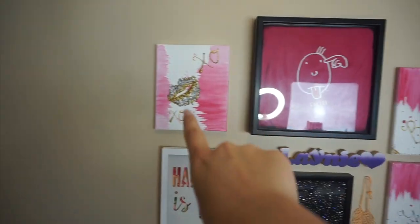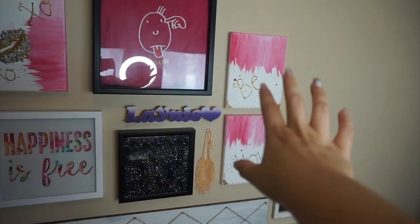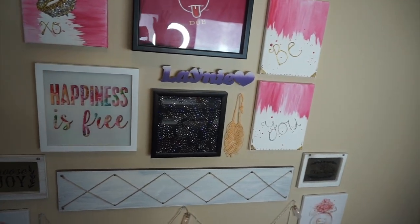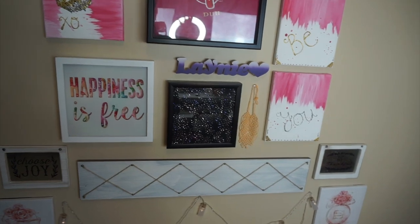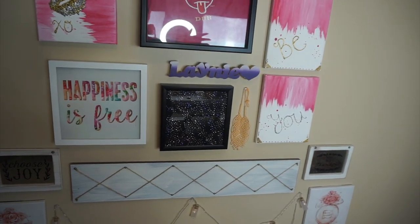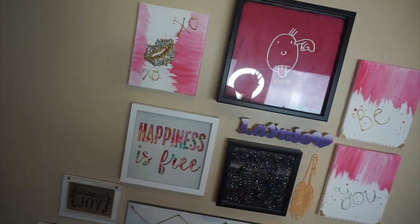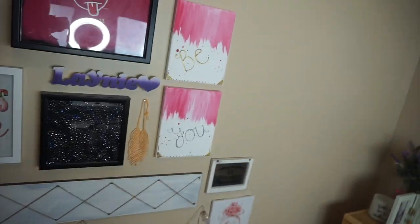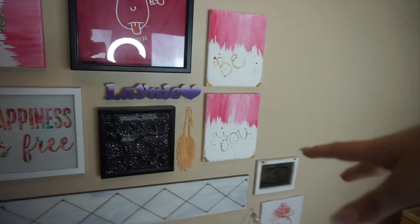This one here and these two here, I painted when I lived at our old house, and they were in my makeup room there. I just thought it was kind of fun. I like that runny watercolor kind of look, and I felt the need to bust out some paints that I hadn't used in forever. So I just put BU and then a little XOXO with some lips.